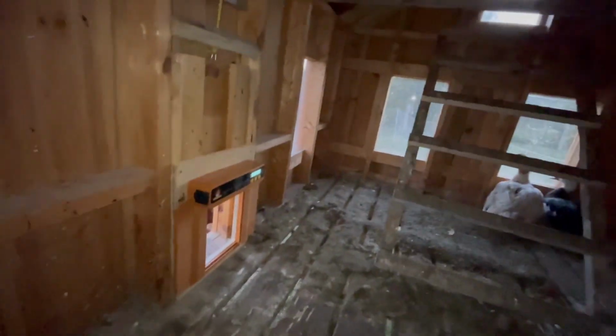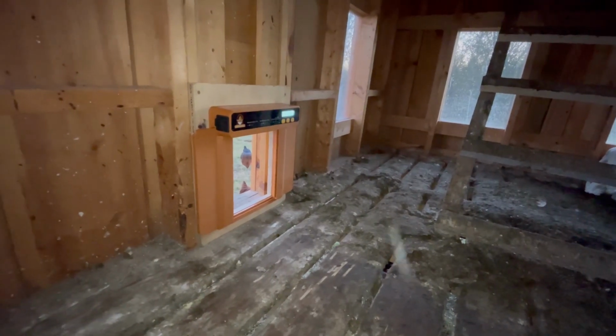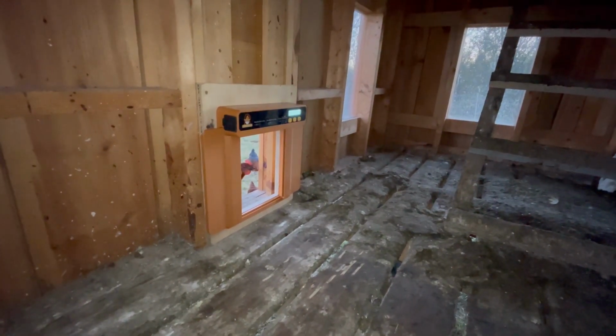Wow, chickens! Can you guys fit? Oh, hi.